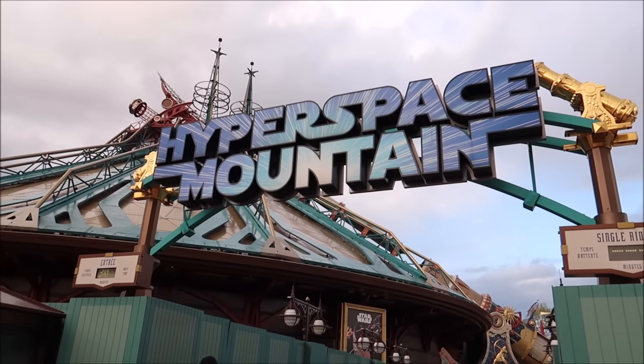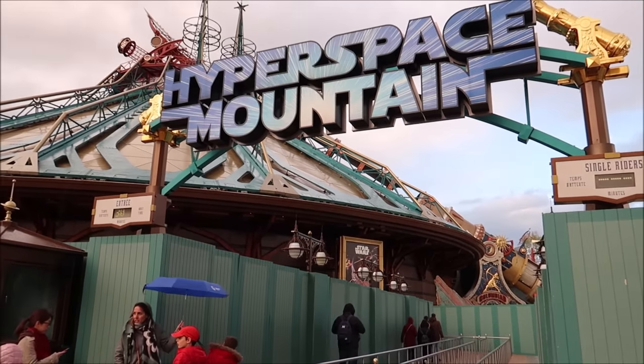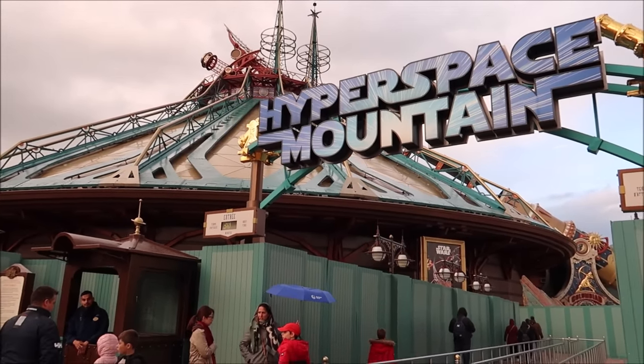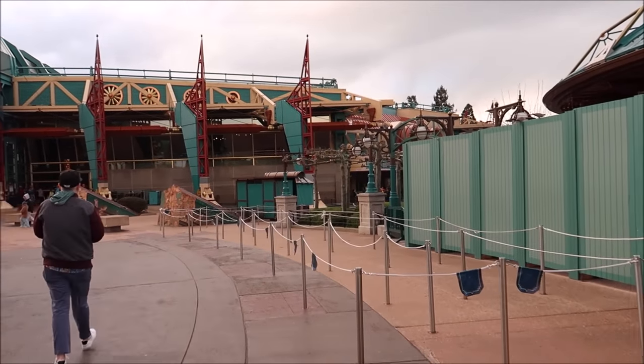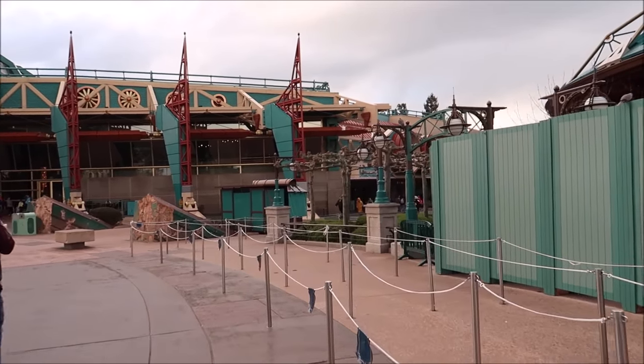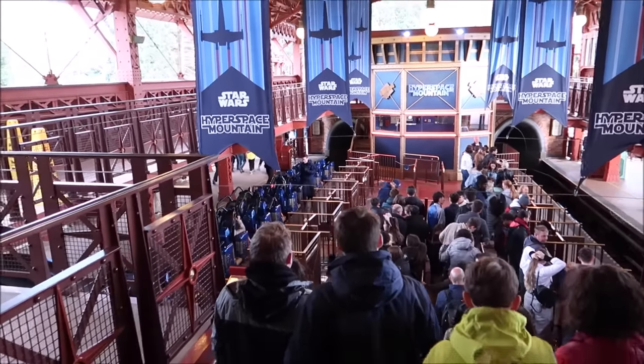Now this is a Star Wars themed overlay that's just permanent here. It's always gonna be that, and it's just so amazing. Here it is, look at that. And you can see the Star Wars in the background there. It's totally different than the Hyperspace Mountain over in Disneyland. I can't wait. Look at those cool looking trees over there though. They look angry. I can't even believe it. This is incredible.